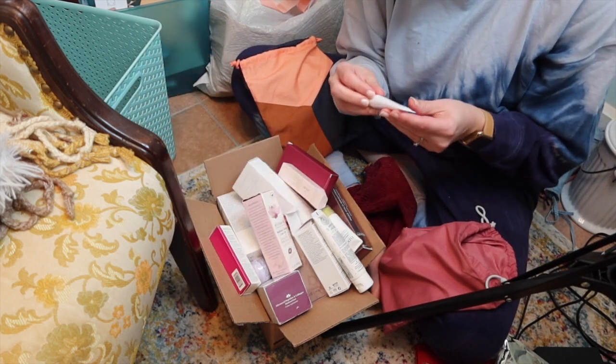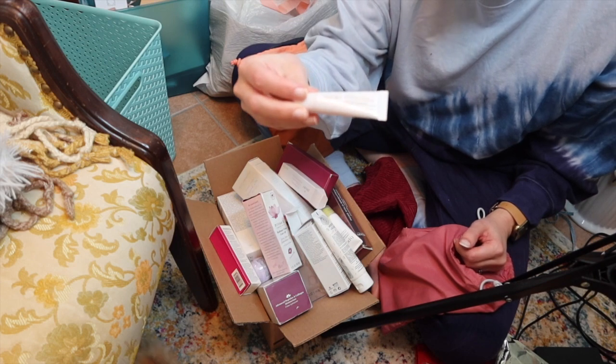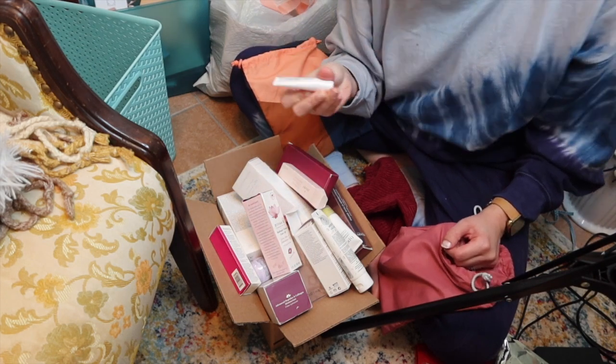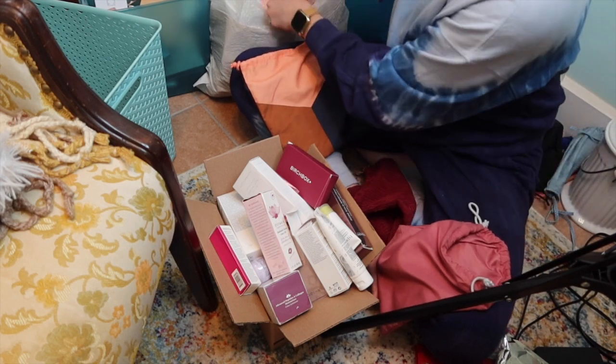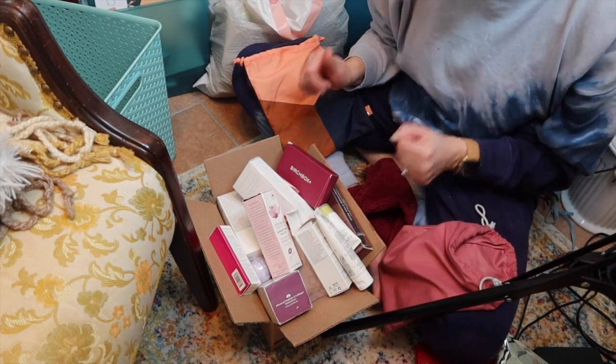And some things I want to pull out and use right away, like this Joyer. This is the Essential Lip Enhancer. So I definitely want to use that right away. So I'll get rid of that box. And we'll just kind of speed up through this process.